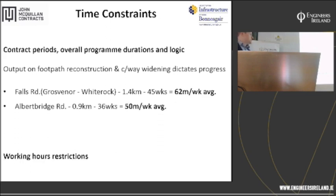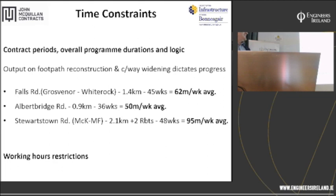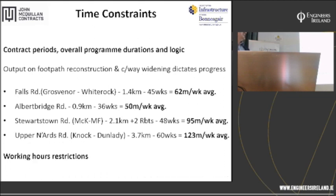Albert Bridge Road was the next scheme that we delivered. Something similar, a wee bit less, 50 metres per week average. And then as you approach the launch date in 2018, somebody more cynical than me would suggest that these anticipated or requested increased outputs were maybe due to the approaching finish date and the period available between the tender and the launch date, but I'm not going to suggest that.